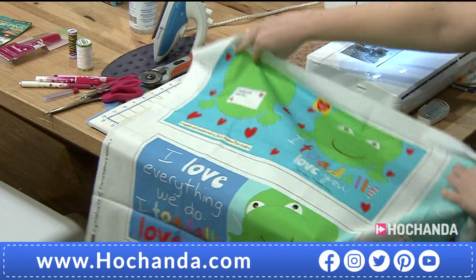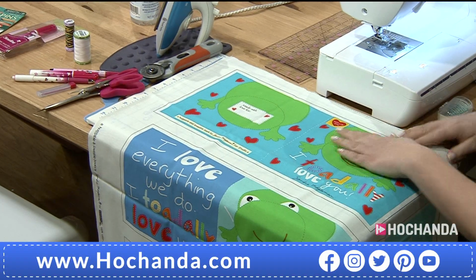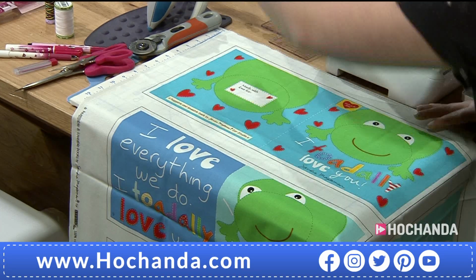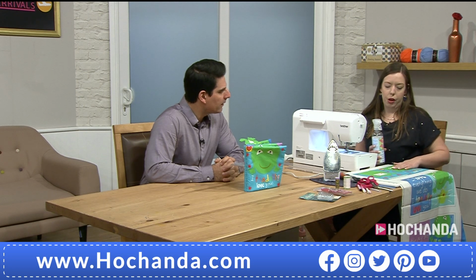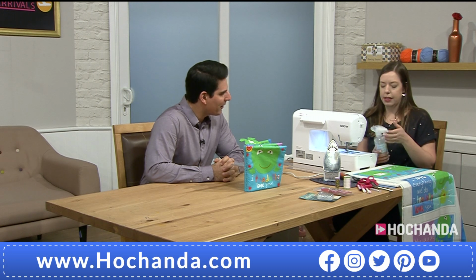You can pre-wash if that's your preference. It is sometimes quite good to pre-wash. But what I'm going to do is press and starch it, because starching it will make a few things a lot easier to sew, and also when we have to close it up by hand later, you'll see that having it starched is really handy.